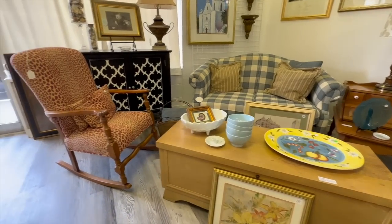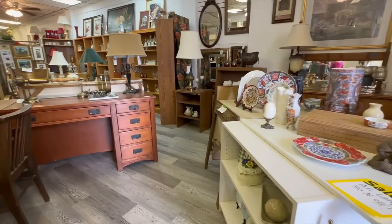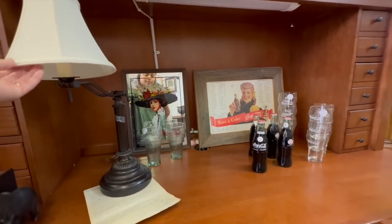So for the first location, it's actually just a thrift store, not like a consignment store. And it's a really special thrift store because all the proceeds go to helping battered women and their shelter. And it's really nice. They always have beautiful things in this place. It's probably one of my favorite ones.